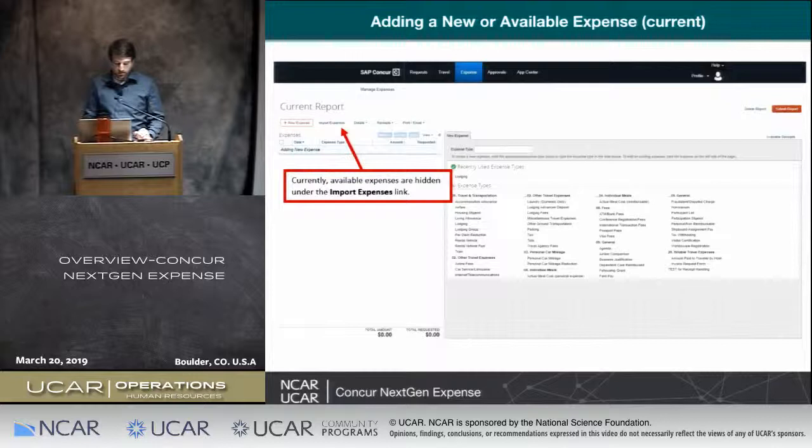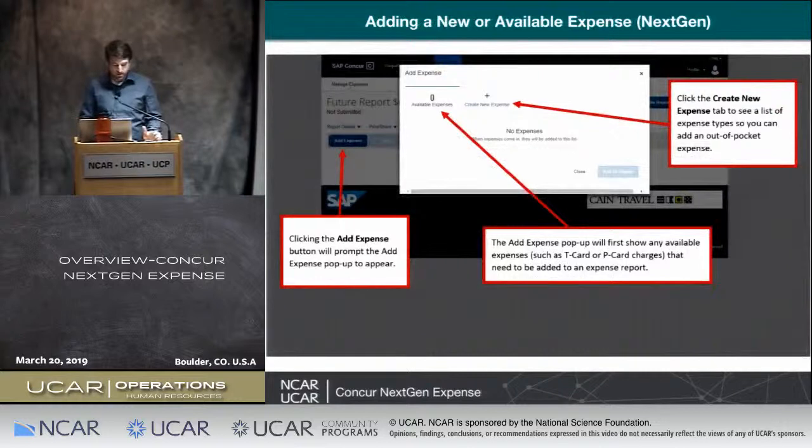So currently your available expenses, such as your T-card or P-card expenses, are entered using a separate link, and it's hard to read here, it's a little small, but that's the import expenses link. And then your out-of-pocket expenses are added on the right side there. And in NextGen UI, you add them both from the same spot. So you'll click the blue Add Expense button, and then that'll launch a pop-up window that first shows any of your available expenses. And then if you don't have any, it'll bring you to the Create New Expense tab on that pop-up, and that tab is where you'll enter your out-of-pocket expenses.